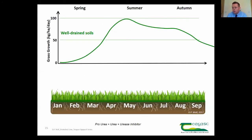So if we think about this in terms of a fertilizer program over the season, for nitrogen and phosphorus in particular, the season finishes on the 15th of September, so that's our last spreading date. And the season opens at different points in different regions of the country, from about mid-January here in the southeast and up in the northwest, should I say, around the 1st of February. So we need to think about the grass growth demand. We need to think about the soils that we're on. This is a well-drained soil. The green line shows the grass growth, kilograms per hectare per day.